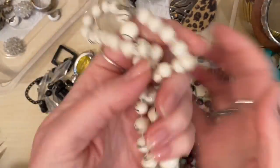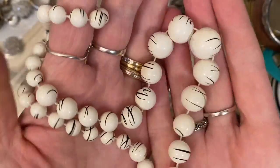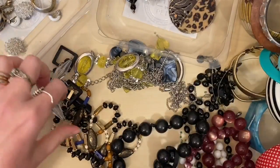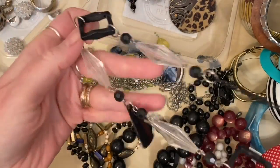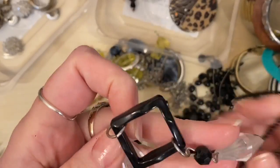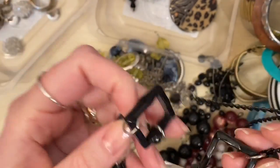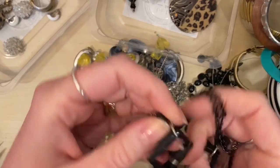This necklace I get in quite regularly in different colours and it's a nice one. That one can be resold. This one is a really nasty cheap plastic. Do you know, I don't know if I'll even cut that up. I might just put that into a bag.